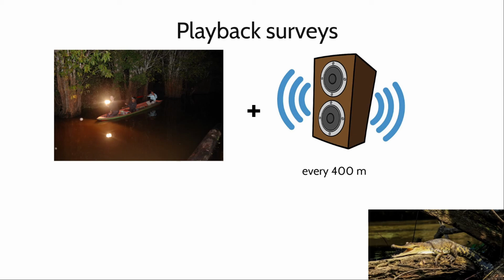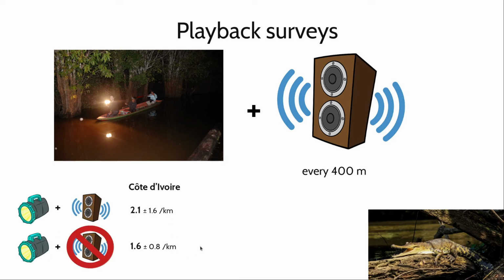And we compared this to the detection rates with the spotlight-only surveys over the same 10-kilometer stretches of the river. And we found that indeed adding the playback significantly increased the detection rates, both in Côte d'Ivoire and in Gabon. The detection rates in Gabon were actually twice the numbers of crocodiles spotted per kilometer with the playback as without the playback. And this might be due to the larger population available in Gabon, as the area where the experiment was performed is one of the largest and still healthiest populations of the species.